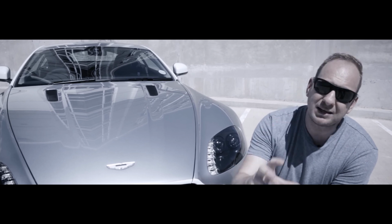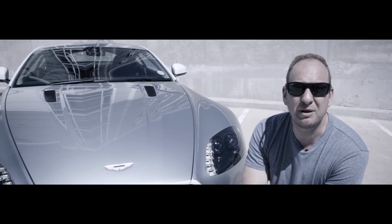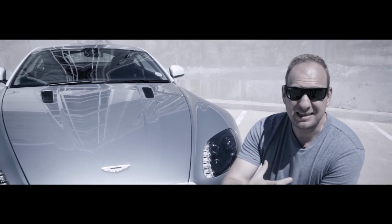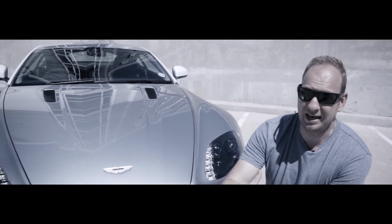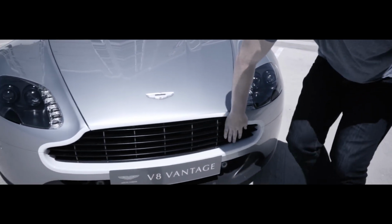So no matter what color you chose, you had specific graphics which went with it, just to try and keep in line with a little bit of that racing heritage and to keep that enthusiastic and sporty feeling still going with it. You'll notice the grille is black, very different.